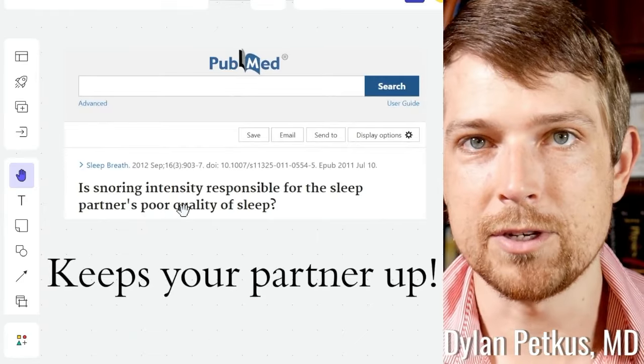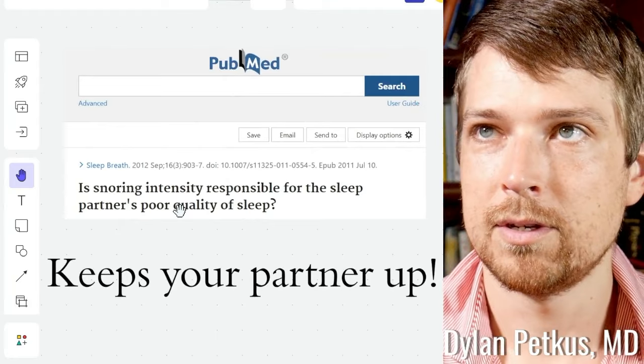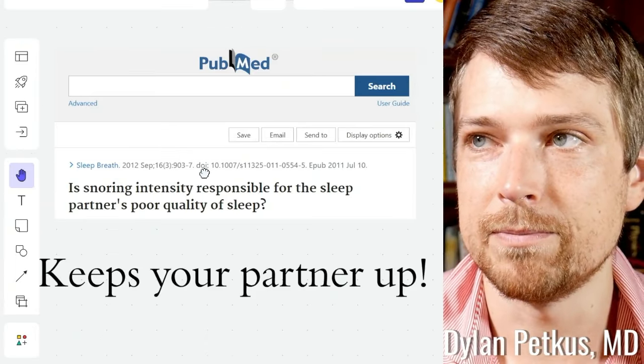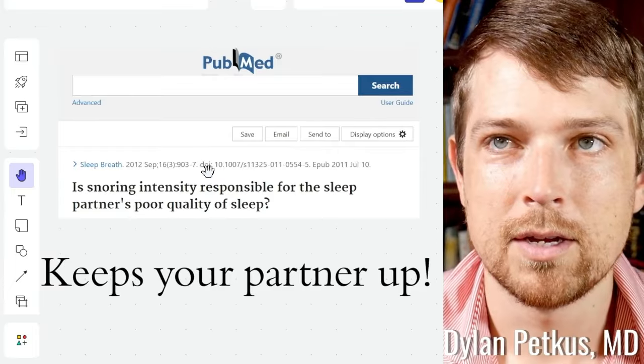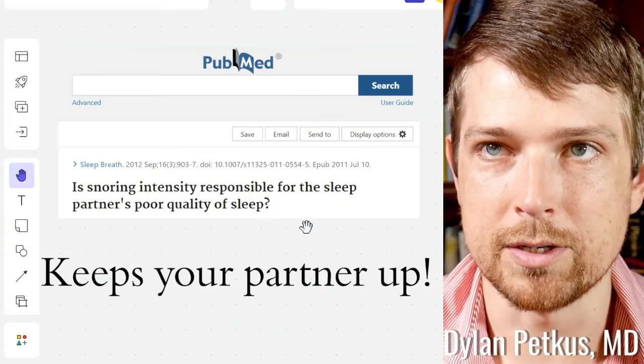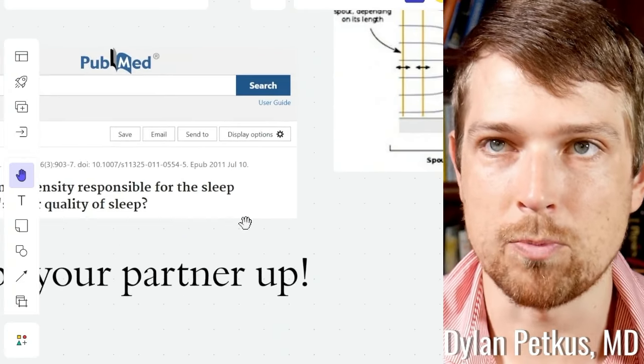And then the alternative, the good old sleep divorce, at times it's like, why be together? You can't even share the same bed, right? So that's why being able to do something about snoring and sleep apnea is so, so important.